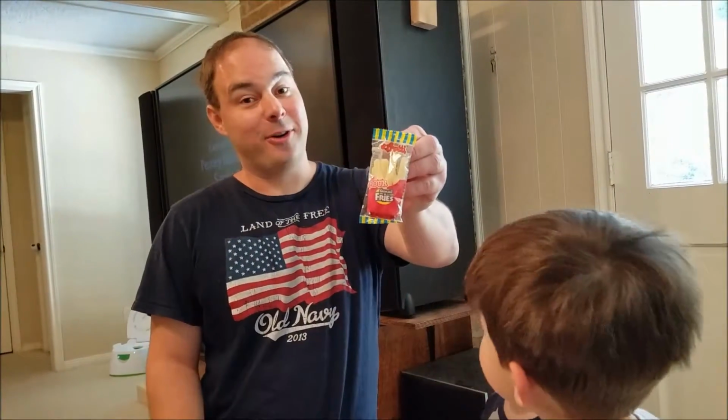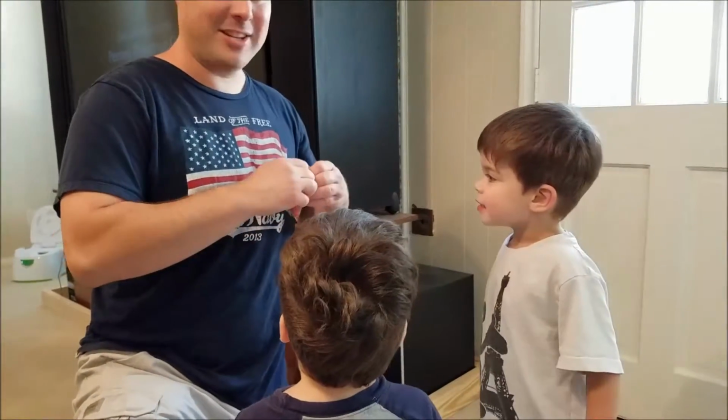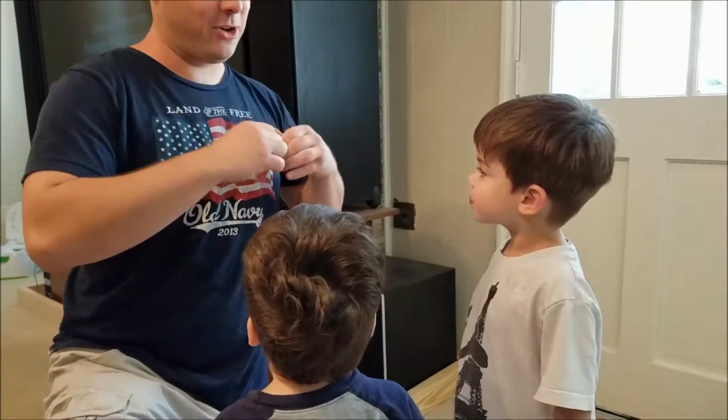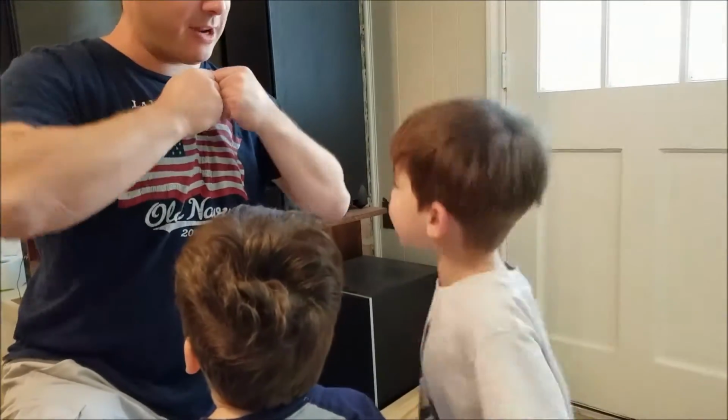So this says sour on it. I've never given them a sour candy before because the ones that we've had were hard. These are gummies. So I'm just curious to see what their faces are. I haven't tried one yet, so I don't know if they're really sour or slightly sour, and we might not even try it after all. There we go.